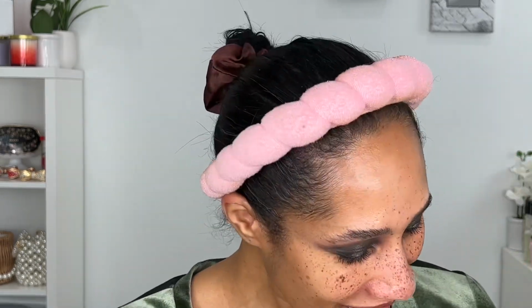So YSL All Hours Foundation, shade DM1. When I say I can't get enough of her, I really can't. I like legitimately cannot get enough of her. And y'all have heard me sing this foundation's praises a lot at this point. And I will continue because this is such a great foundation.